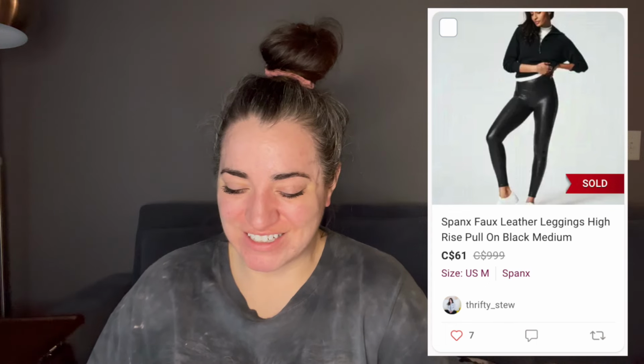Next, this pair of Spanx faux leather leggings. These were a personal item. They were size medium. They're just too small for me now. So I sold them for $61. I had bought these secondhand too, probably on Poshmark.